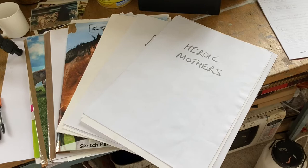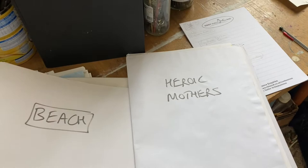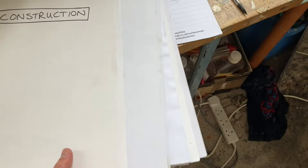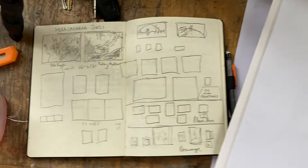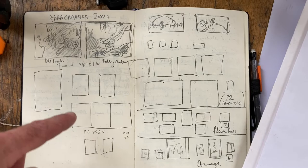So I put them in folders, tried to put drawings into different categorized folders: heroic mothers, beach, construction workers, couples, and so on. And the ones that came to the top, I decided to try and work on. And to help me in my mind, so that all these ideas weren't just flying around in the ether, this is a little sketchbook page of a really provisional idea of the whole exhibition, with larger works and medium works and then small plein air works. And then this is my selection board. So let's see the whole thing.